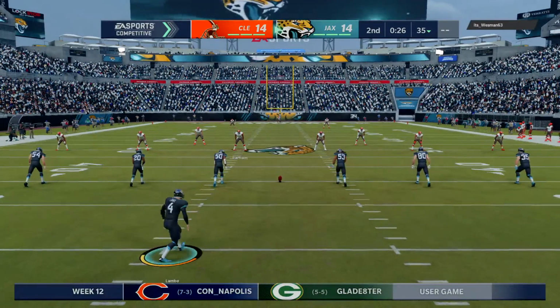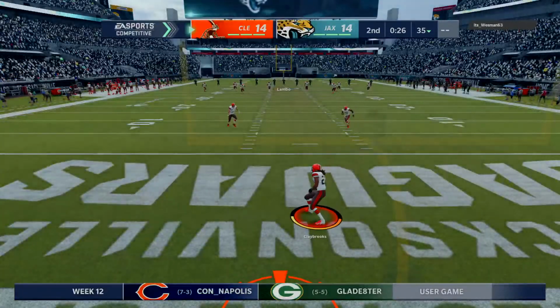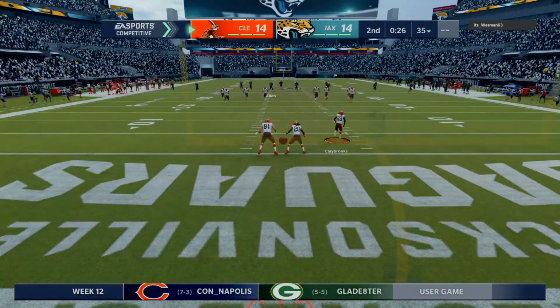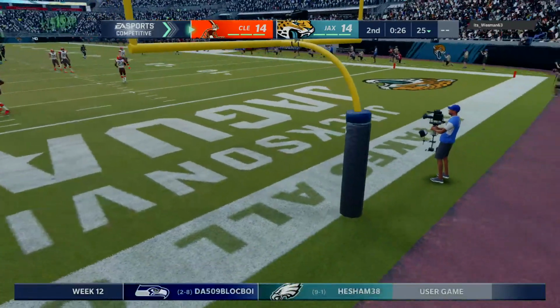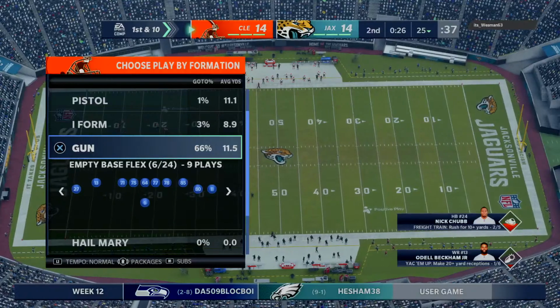Jacksonville. This one tied at 14 now as he sends this one away. And this will not be returnable. It's out of the back of the end zone for a touchback. 25-yard line.